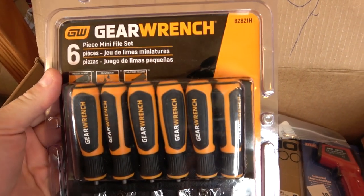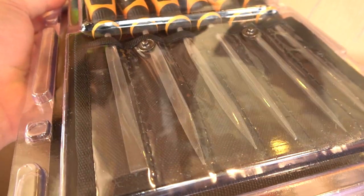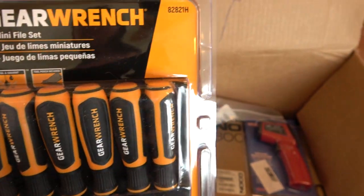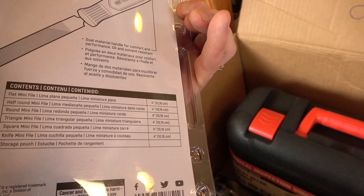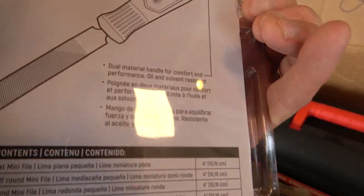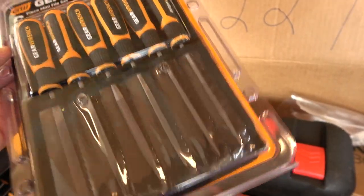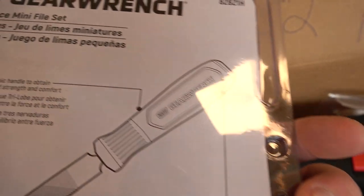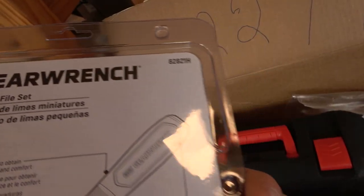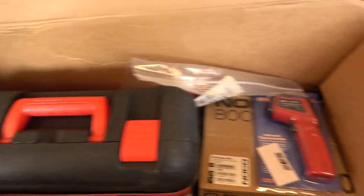The mini file set is the default set that we put on the trucks. This is from Gearwrench. It has a regular assortment of round, triangular, and flat files. And they do a really nice job with all of their hand tools these days. We've come to rely on their hand tools a lot. Not so much on their lighting or their storage solutions, but every time they come up with a hand tool, I get really interested because it's usually very good quality.